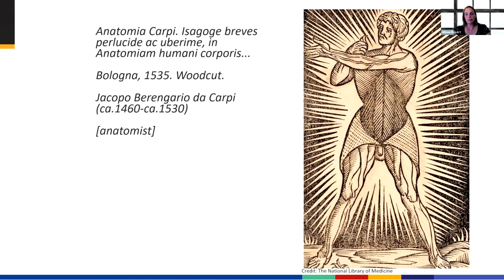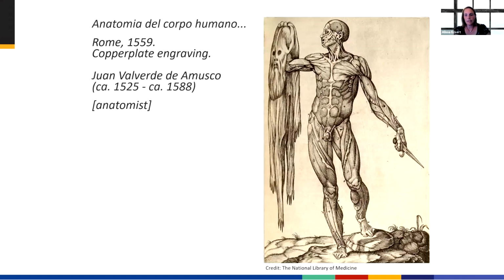So here's some other early examples of anatomy exploration. Even from the 1500s, you can see the skin layers were pulled back to reveal the musculature underneath. So you see that curiosity even then for understanding what was there. And here's another example. You see a flayed cadaver holds the skin in one hand and a dissecting knife in the other, and you'll notice all the detailed musculature there.